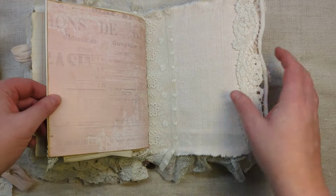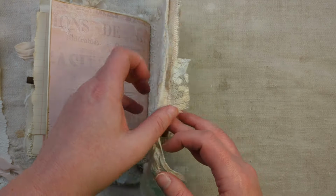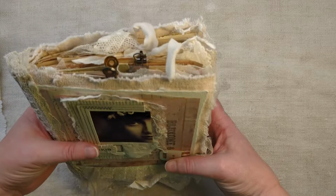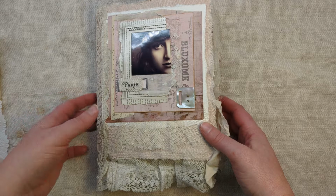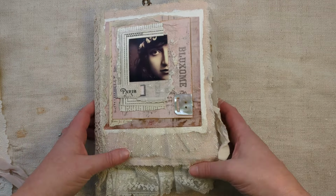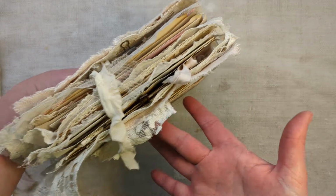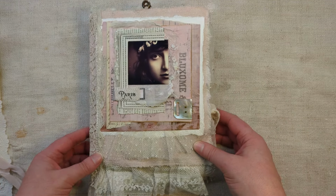Really pretty. And then some more of my paper, and that is another journal. Oh my goodness. That is just so beautiful. I know it's not even something that I would create because, like I say, I'm really reluctant on using so much lovely lace like that. But that's why Valerie's journals are so gorgeous. There's just so much texture to them. And they're just so beautiful and feminine.